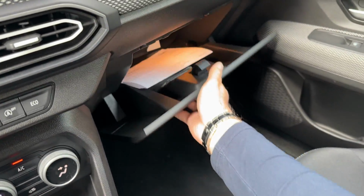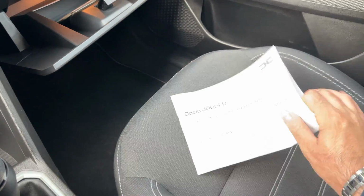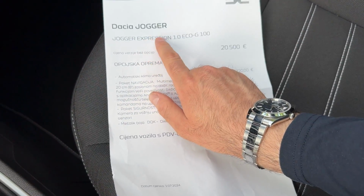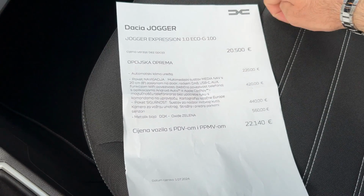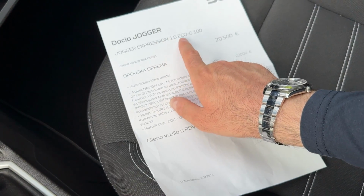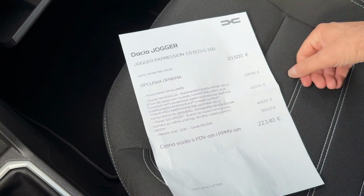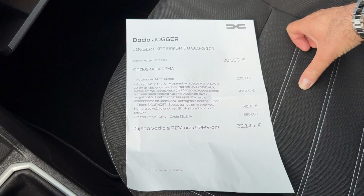And now, speaking about storage, here is your glove compartment. And by the way, we have the specs of the model in our video. So it's got the Expression trim. There are 3 trims available: Essential, Expression, and Extreme. This is the Expression with the Eco G100 powertrain, so the dual fuel, petrol and LPG. More about that a bit later on again.